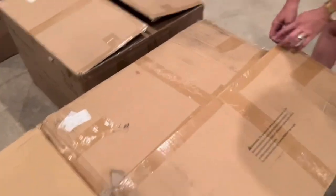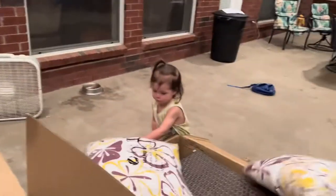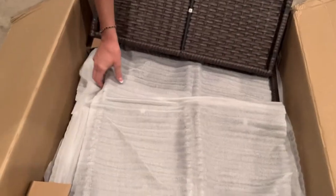The boxes, and we're going to start opening them and see what's in box number one. We got some wicker chairs, pillows, some more chairs. Hello. Featuring Stacy. And some more pillows. And lots of pieces. But at least they're numbered.